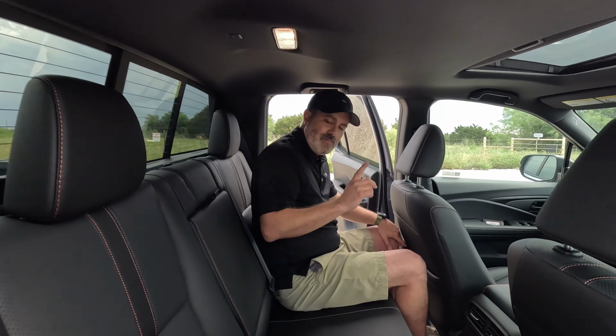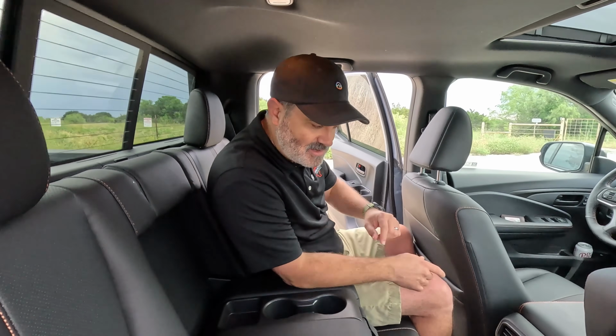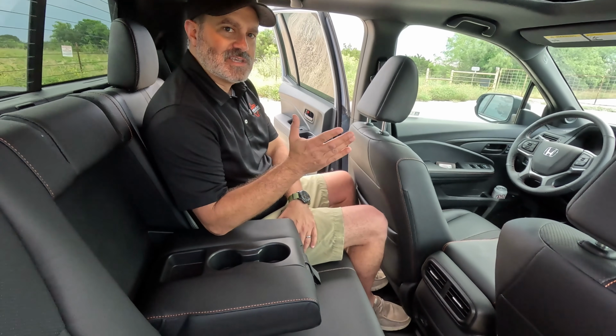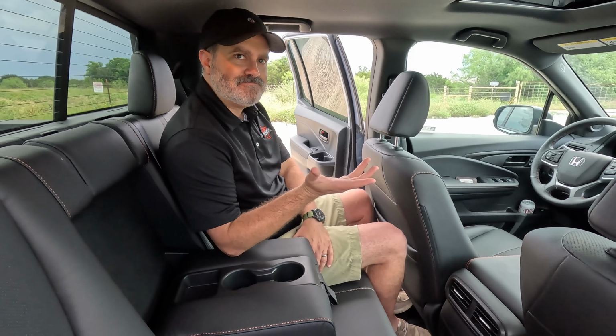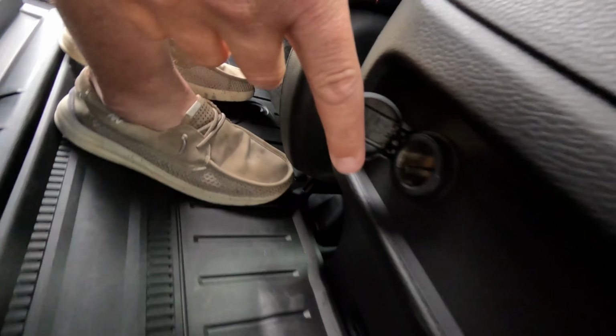Mid-size trucks, how many do this? None. This and that. Rear AC and an armrest. That just doesn't happen in the midsize world. It's just not there. You get one or the other sometimes, but not both. We get both here. We get a little charger down here. Old school. This is an old generation vehicle that doesn't have USB-C yet.